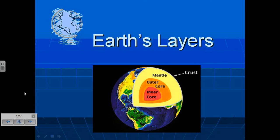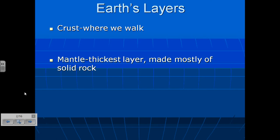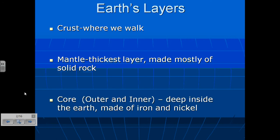Of them unique. So let's get started. Now, as a general overview, we have the crust, which is the area that we walk on. We have the mantle, which represents the largest, thickest layer that is mostly made of rock. And then we have the core that's actually going to be broken down into two parts, and that's found deep inside the earth, and it's made mostly of iron and nickel.